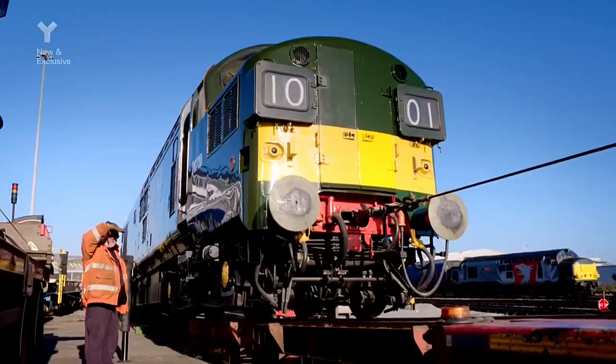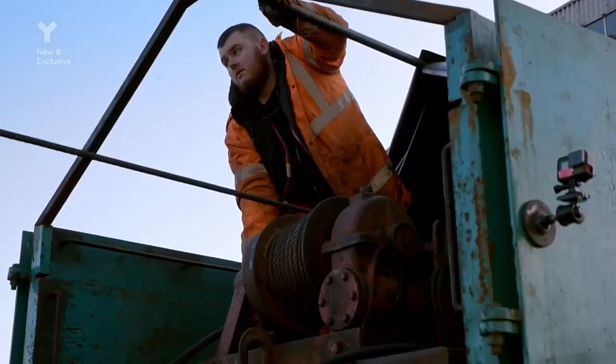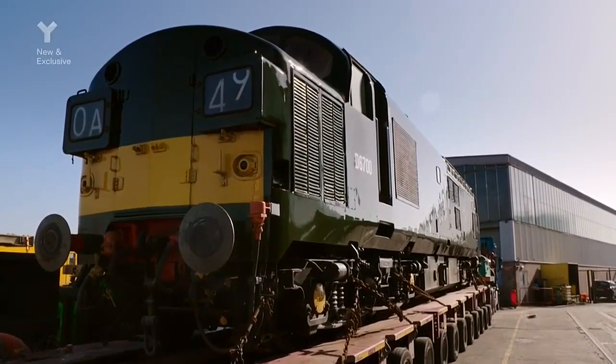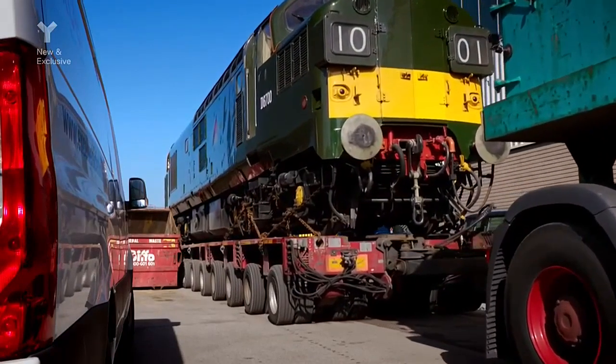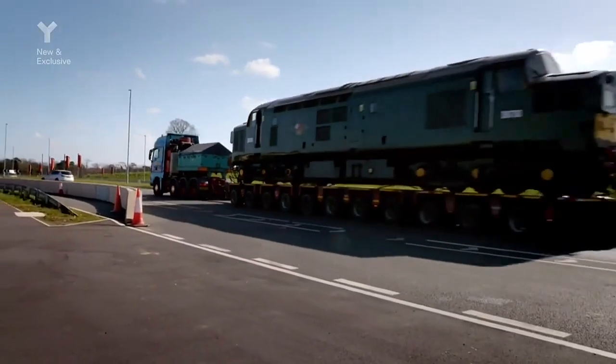This historic locomotive is currently 20 miles away and has been expertly loaded onto the back of a specialist trailer for its road trip from a depot to the railway. After some very challenging manoeuvres, Zach and Harry hit the road later than planned.